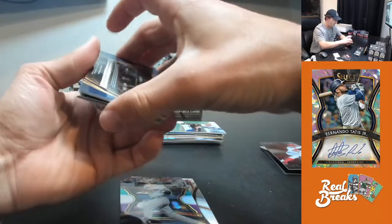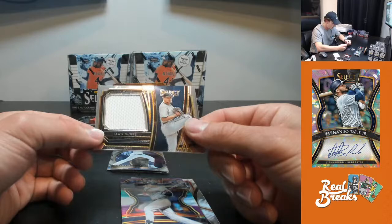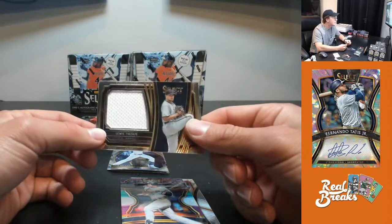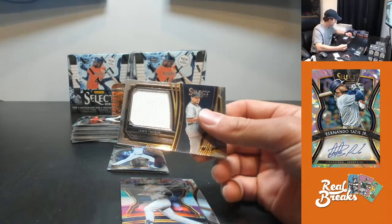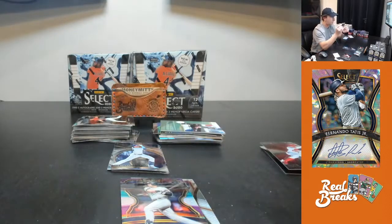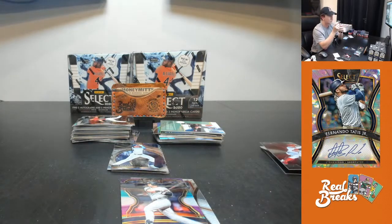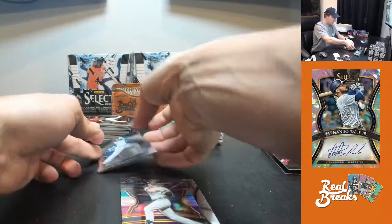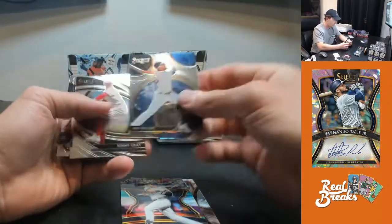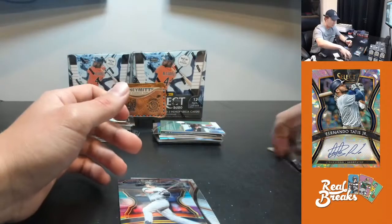And our first relic. Lewis Thorpe, going to the Twins. Jumbo relic there. There we go, nice hit. Kris Bryant, moonshot.